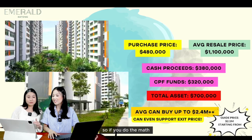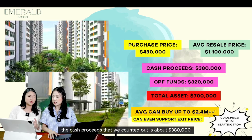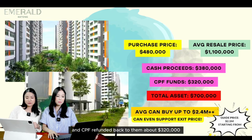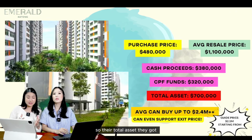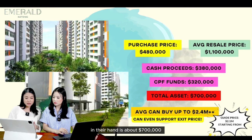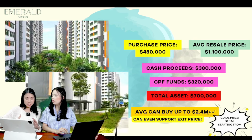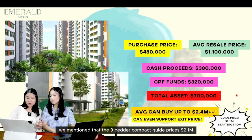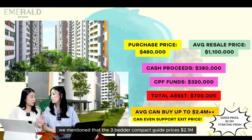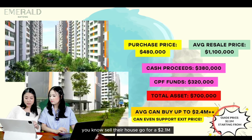If we do the math, we are not going to dive right into it, but basically the cash proceeds that we counted out is estimated about 380, and CPF refunding back to them about 320. So their total asset in hand is about 700k. Based on 700k, if I include stamp duty, this person can actually buy up to 2.4 million, and just now we mentioned that the 3-bedder compact guide price is 2.1. So this person can sell their house and go for a 2.1 compact.